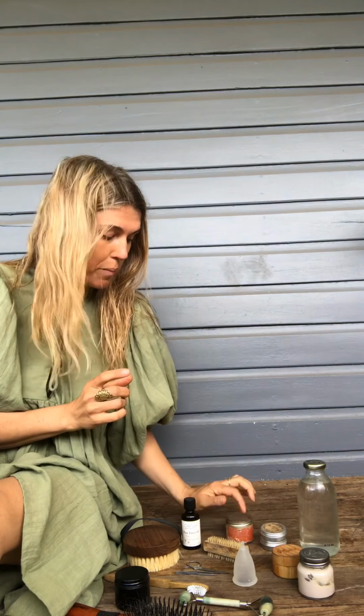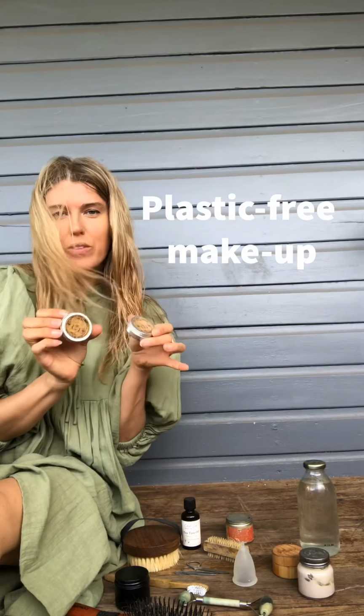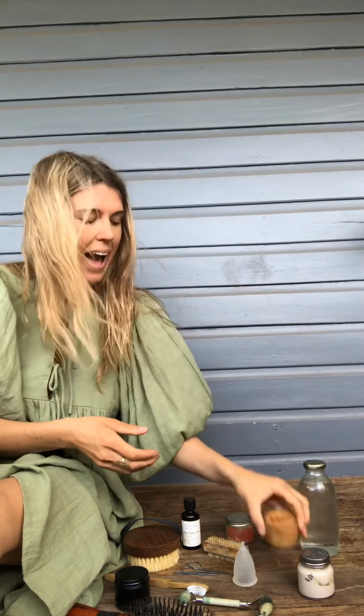Funk-free whipped deodorant was a great one. I refilled this jar with my own mix. Dirty Hippie Cosmetics, I use their makeup. It's plastic-free. Averita, this is my eye balm. It's really yummy.